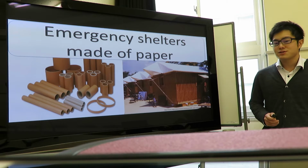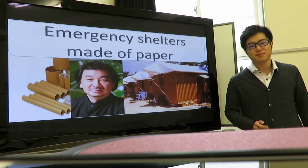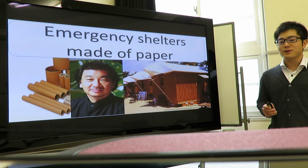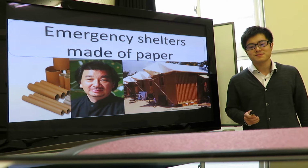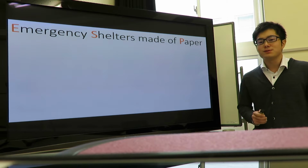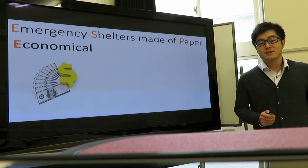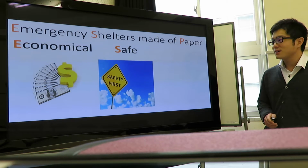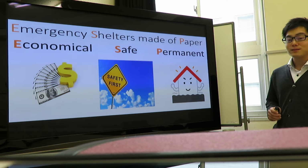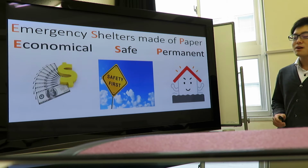This great combination was developed by a Japanese architect named Shigeru Ban. It definitely plays a key role in recovering from the damage of disasters. There are 3 reasons why it is fundamental to disaster recovery. First, it's economical. Second, it's safe. And finally, it's permanent. Now, let me present these 3 elements respectively. First, economical aspect.